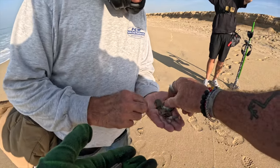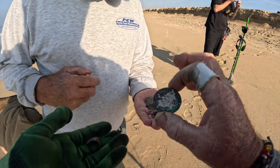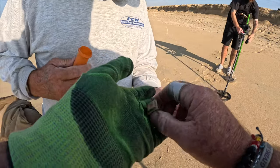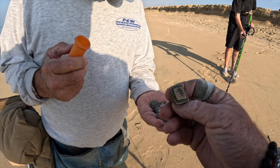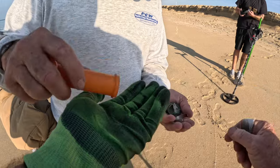Check out Dave's treasure. I've only got one of these in my life, which is a full-size Eisenhower dollar. He got this really big ring. He thinks it's junk, but I think he needs to check it. And hold on, we got a little silver ring, and let's see what it is.